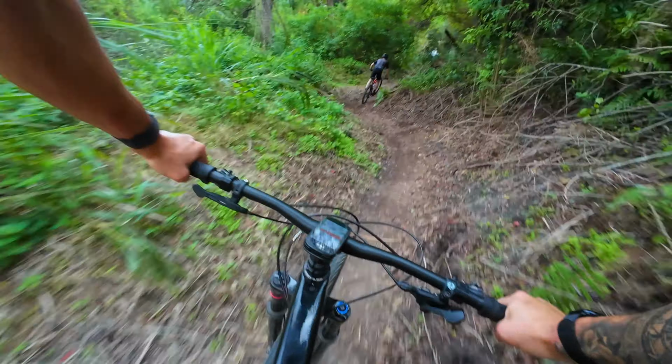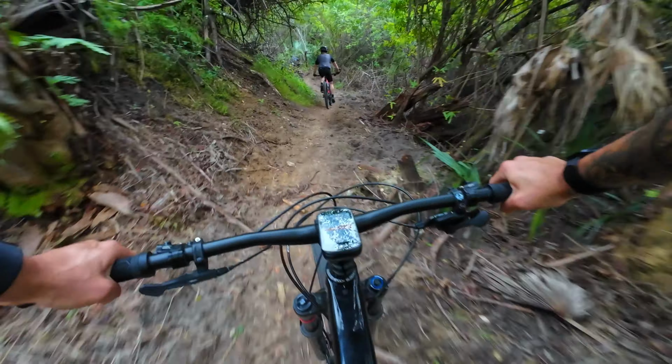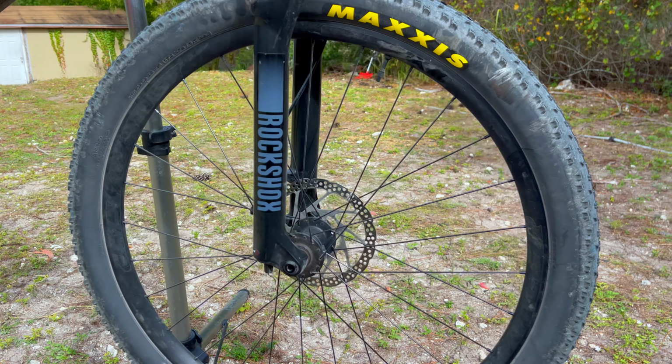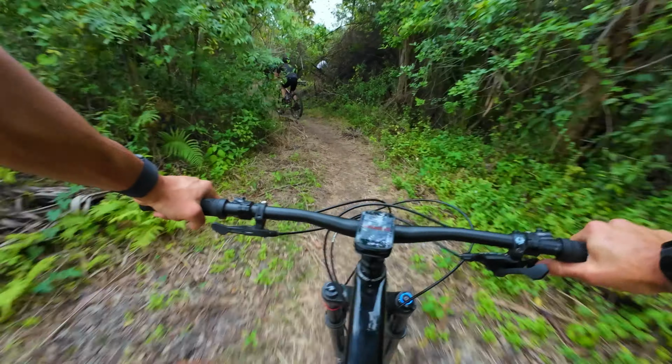Now the other thing was the tires. I swapped the standard 2.6 pretty heavy Bontrager tires that come on this Trek, and I put on 2.4. They were 2.6s, and I went to 2.4 Maxxis Aspens on the MTB compound, the latest one that Maxxis released.